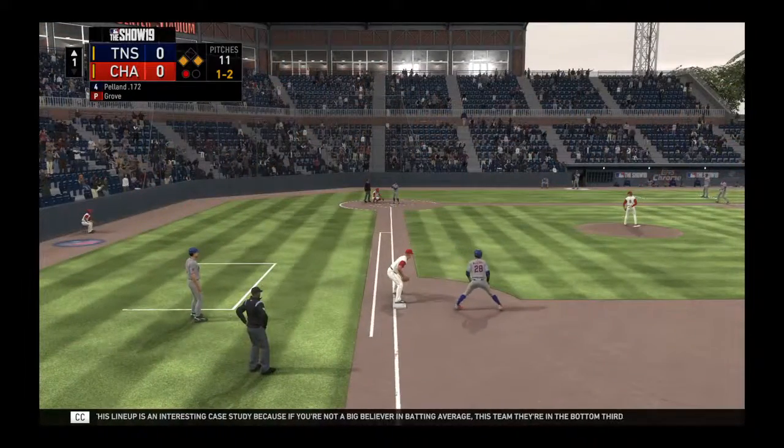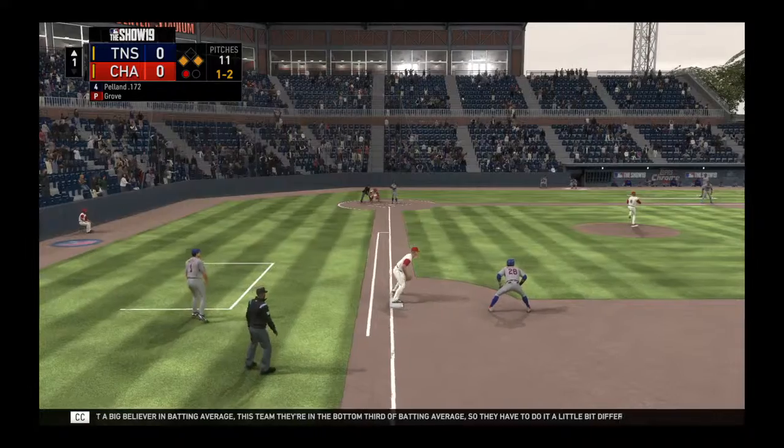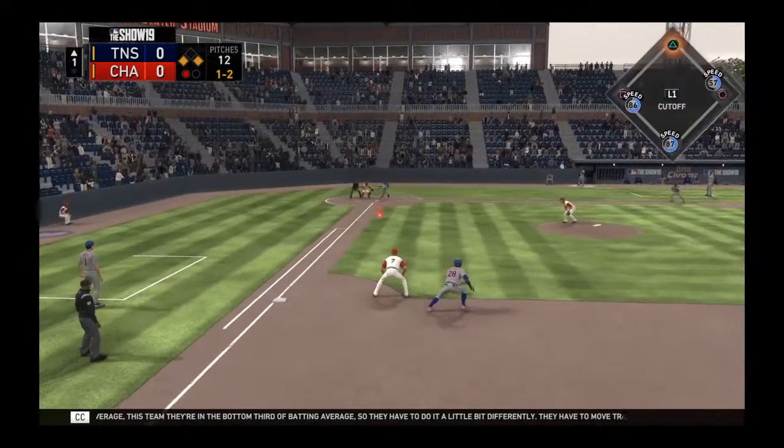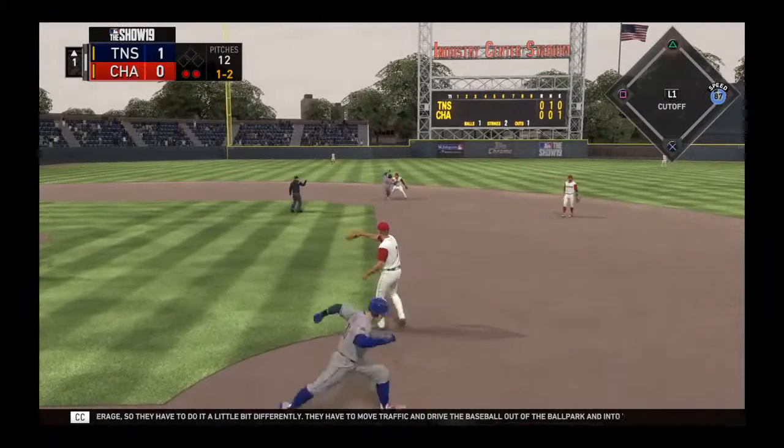Set to get his evening at the plate started, Brendan Helland. And it's been a real struggle for him with the bat so far this year. Things turned around in a hurry. He's got it to second for one.